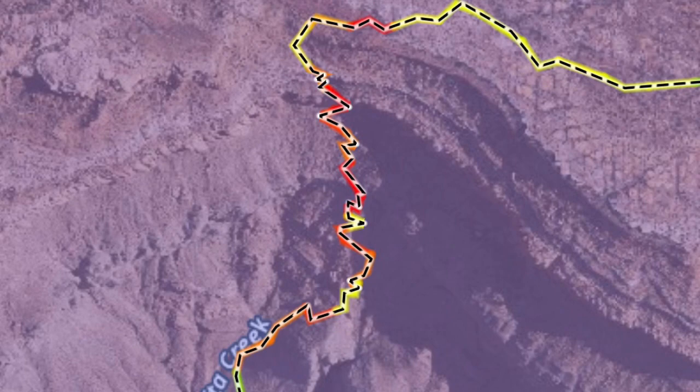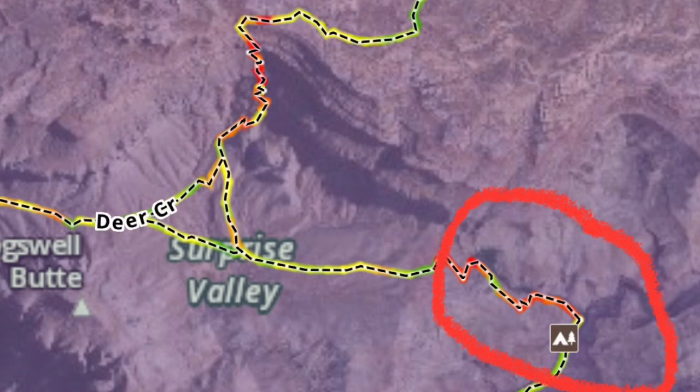There's a look at what the red wall looks like from the Onyx app. It's real steep and it's a real rough trail. It's going to drop you down into Surprise Valley. You'll hit the Deer Creek intersection. You're going to want to stay to the left and go through Surprise Valley. You do not want to get caught in Surprise Valley in the heat of a summer day.